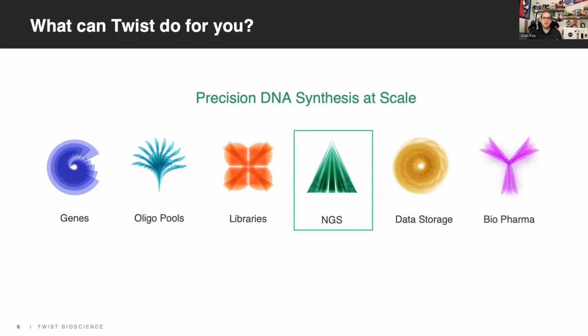So our full breadth of offerings at Twist is the synbio portion, like Stephen mentioned, with genes, oligos, and libraries. I'm just going to talk to you about the NGS, but we do even have an arm in the biopharma space, like Stephen was mentioning with our libraries, where you can eventually make some antibodies. And then as we grow, we'll be making more and more DNA in the data storage space, which is going to be really cool in the long run.